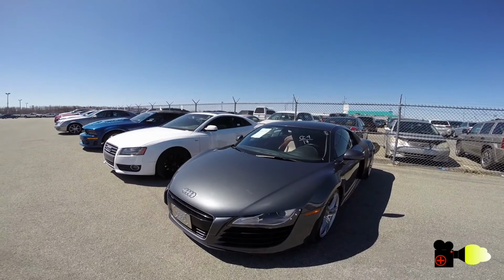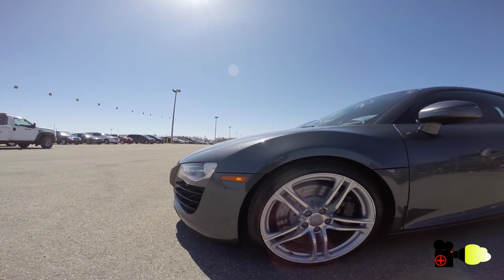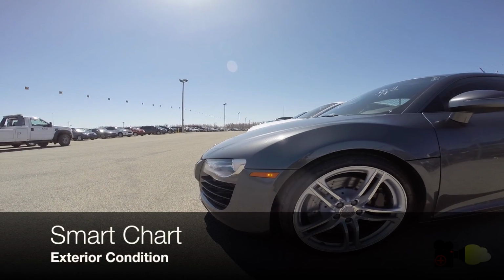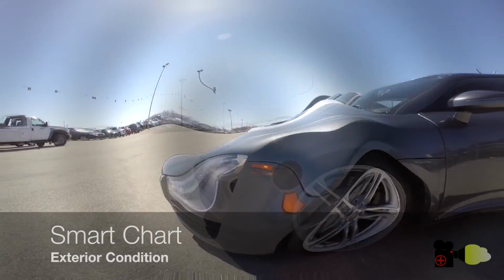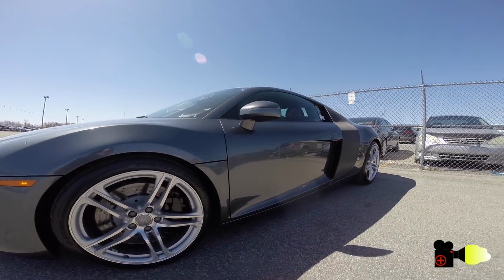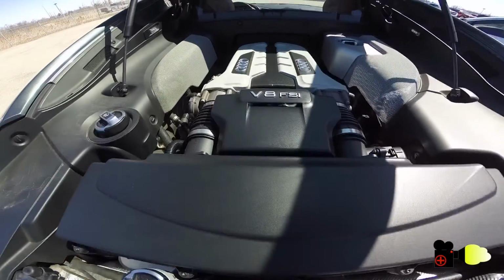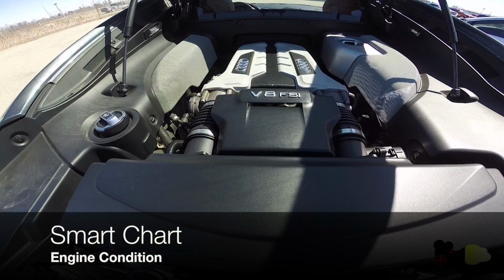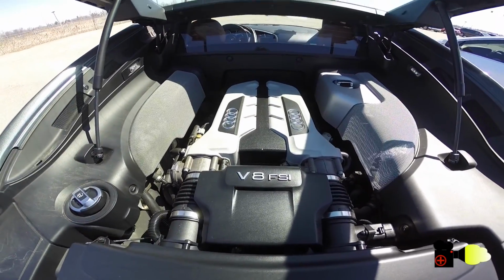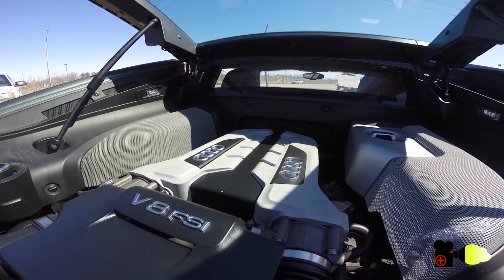First of all, let's start with the smart chart, just so we make sure we don't forget to look for anything. When shopping for a car, you need to go through the exterior condition, whether it's body, paint, or tire wear. Then check the engine condition. Might seem hard, but there are multiple easy clues, whether it's weird noises, smells, or smoke.